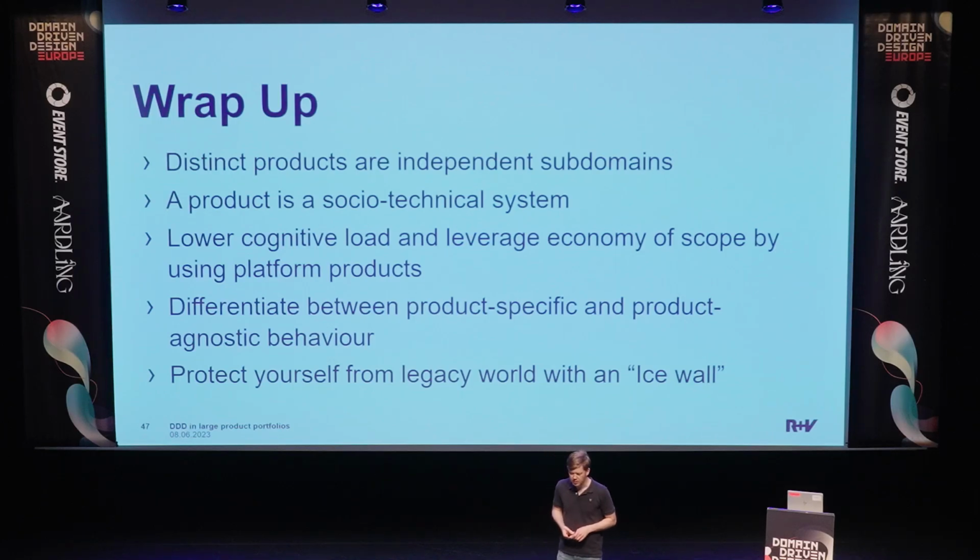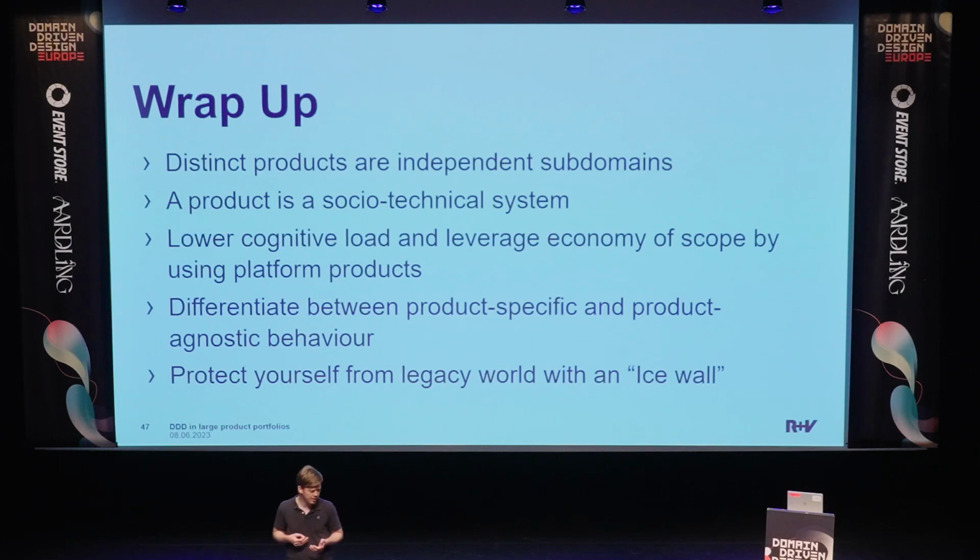So, a short wrap-up. Distinct products are independent subdomains. And this was really a key learning for us. It's really sad that we needed about 1 year to finally get this learning. And products are socio-technical systems. And each product should be visible as a product, as a socio-technical system. So you should make it explicit.